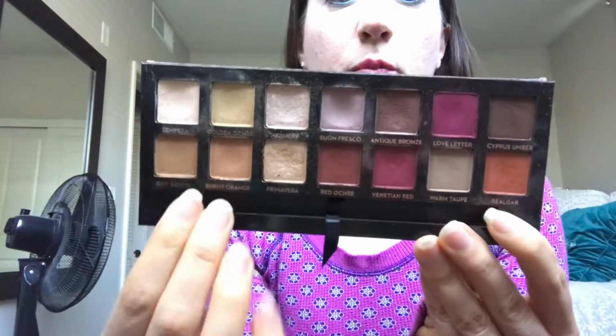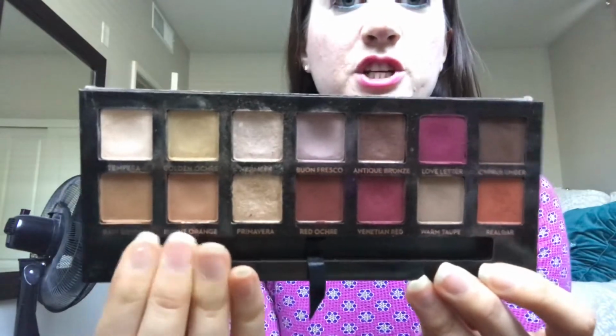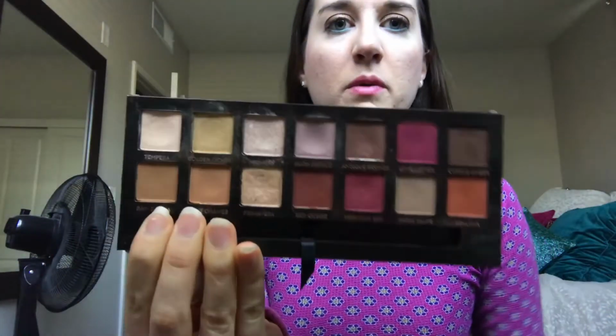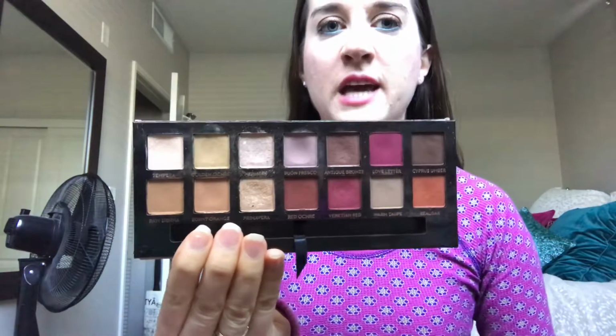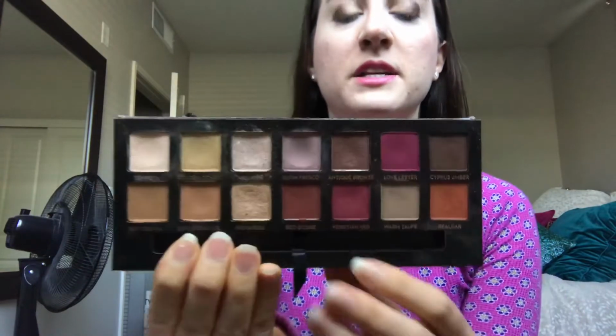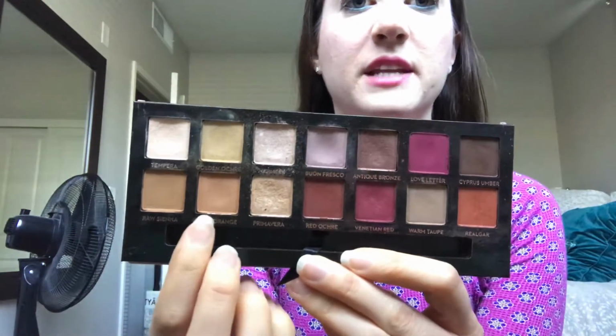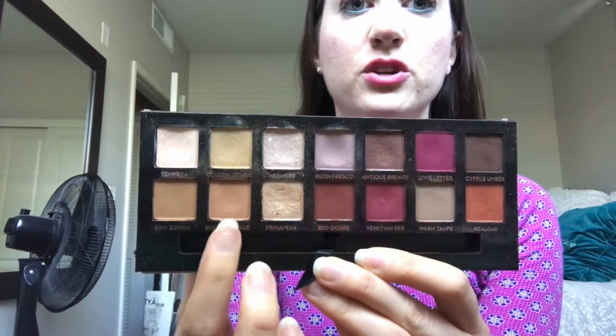So the 4 shades over here were probably my most used everyday type of shades. So of course Tempera as a brow bone highlight, and then I liked Golden Ochre, Burnt Orange, and Raw Sienna as all over the lid shades. These 3 warm tone shades are all matte shades, and a lot of my other palettes have a lot of shimmer, especially Urban Decay palettes. So it's kind of nice playing around with some mattes, and I found that they were really easy to work with for everyday wear. So I really enjoyed those shades.